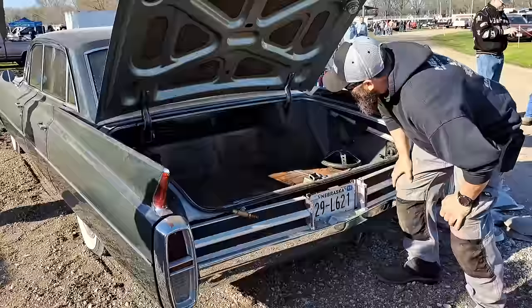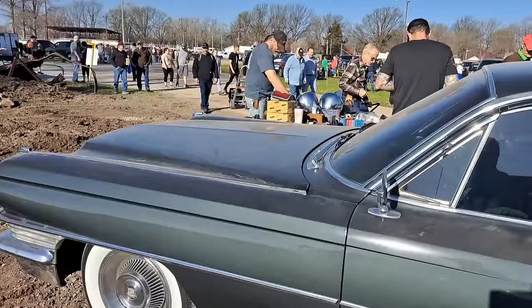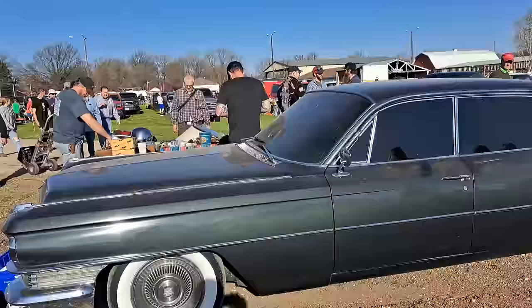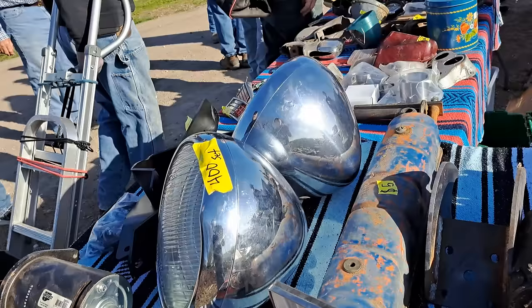Check this. This is a guy's ride here. He was just telling me that he got this on the road finally. He was glad to get it back on the road, and there it is, a big old Cadillac. Nice headlights there.